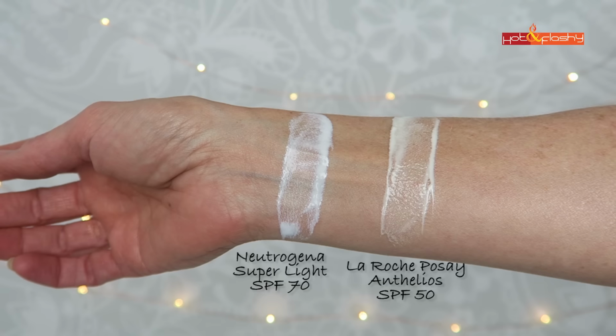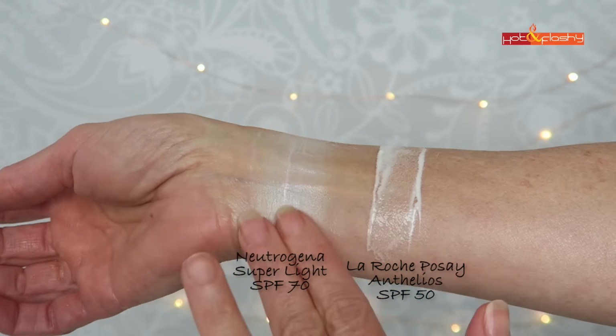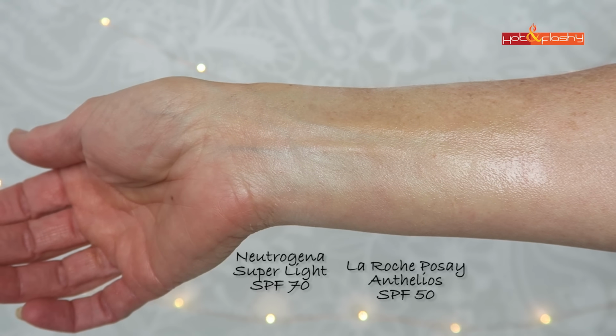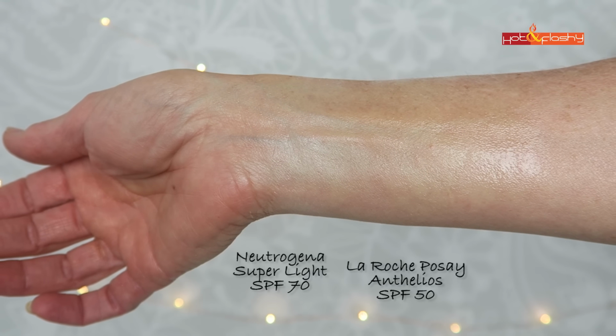This one, again, really lightweight, really airy. These two are not tinted. These are both white sunscreens. They can be, because they actually go on clear. They don't leave a white cast. They look beautiful on the skin. The Anthelios gives more of a luminous finish than the Neutrogena. So depending on what kind of a finish you like, you might prefer the Neutrogena or you might prefer the Anthelios, but they're both great sunscreens.